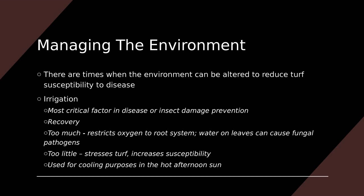But if we have too much irrigation, what's going to happen? It's going to restrict the oxygen within the root system. It's going to cause roots to die. It's going to cause plants to die off. Water on the leaves could cause a fungal infection because it's creating the right environment. But too little water and irrigation is going to stress the turf out and also increase the susceptibility. So we really have to balance how much we're watering.